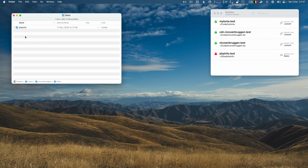So one of the things we might want to do is create a new project. And it happens to be that my sites directory, as is the default, is actually linked as a directory which accepts parked domains. It's a parked folder, which means that any folder within it will be detected as a possible domain that might be served. So if I create a new folder here and call it demo, then once we hit the refresh button here, which will reload the list of sites that are detected, we'll see that, oh look, we got it. Our demo site's been added.